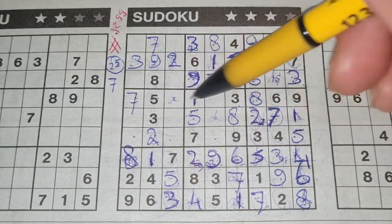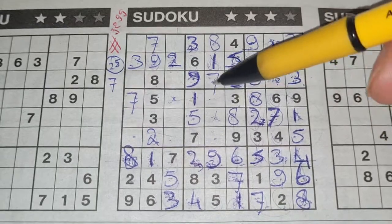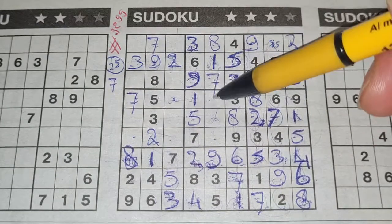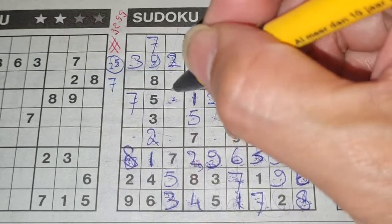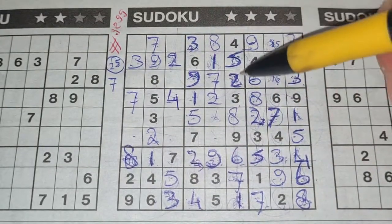Then 2 numbers left in this row. 1. The 2 is missing. 3 and a 4 is missing. 2 and a 4. We see here 2, no 2 there. 2 should be here and a 4 goes there.